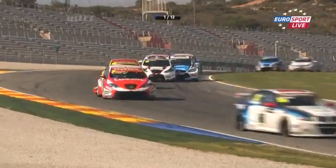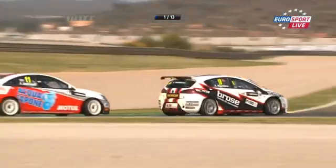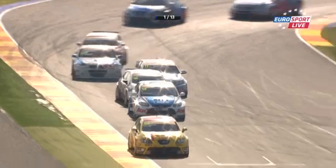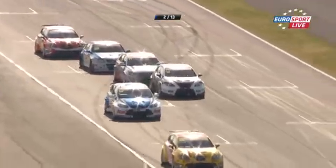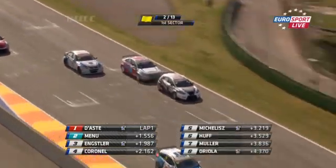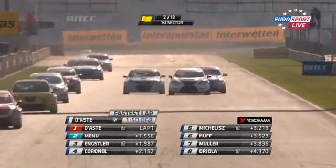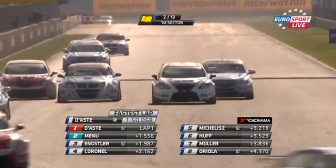It's Nash and down the inside of Montero. Nash and Montero again. Good move by James Nash. Excellent pass on Thiago Montero. That was a great move. And in fact, Nash had got by McDowell a couple of corners earlier, so he's picked up 2 spots on that lap. Montero is defending. Montero's struggling. He's got the Sun Red turbo engine, not the new Orica-built Seat turbo engine.